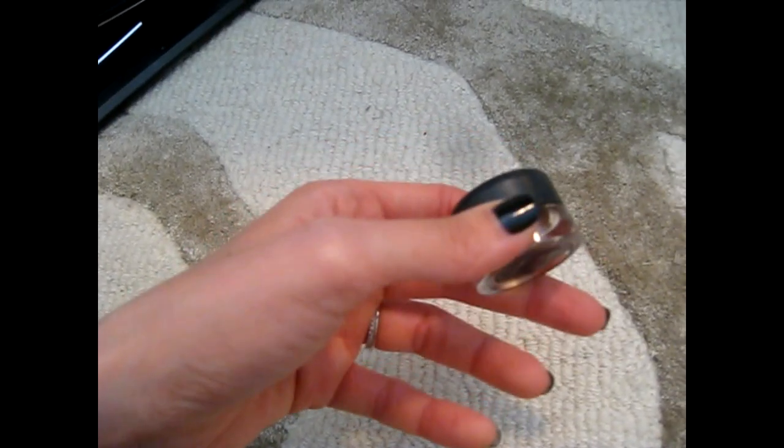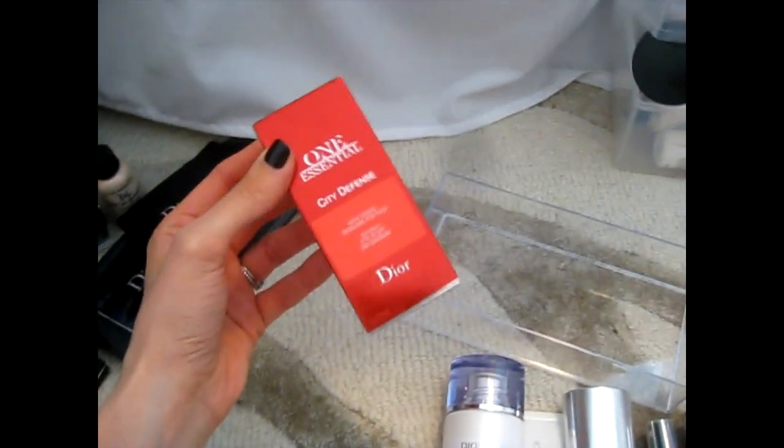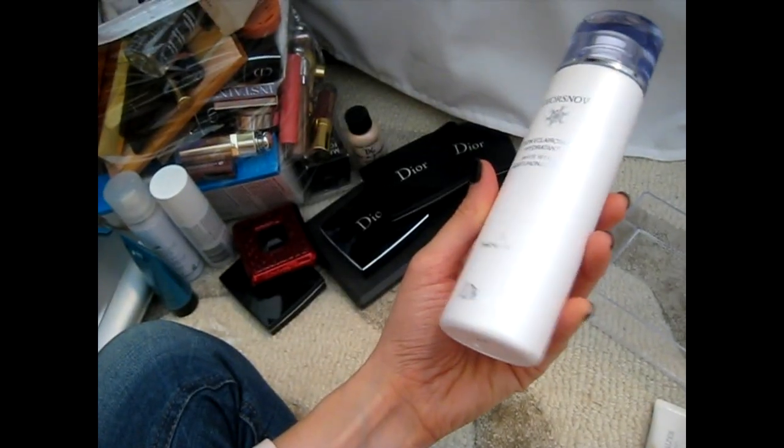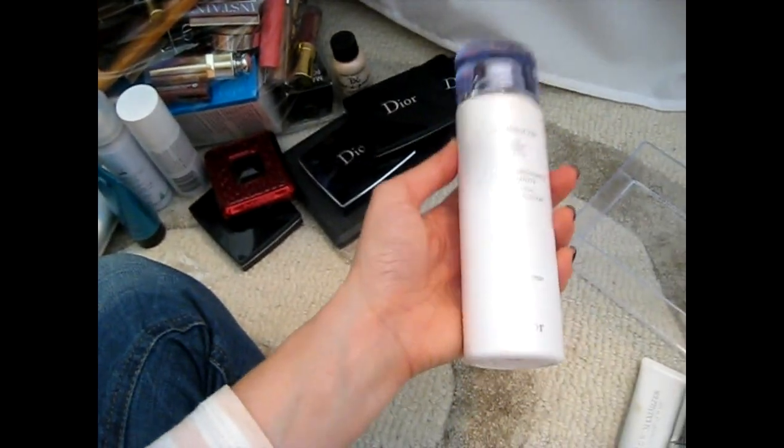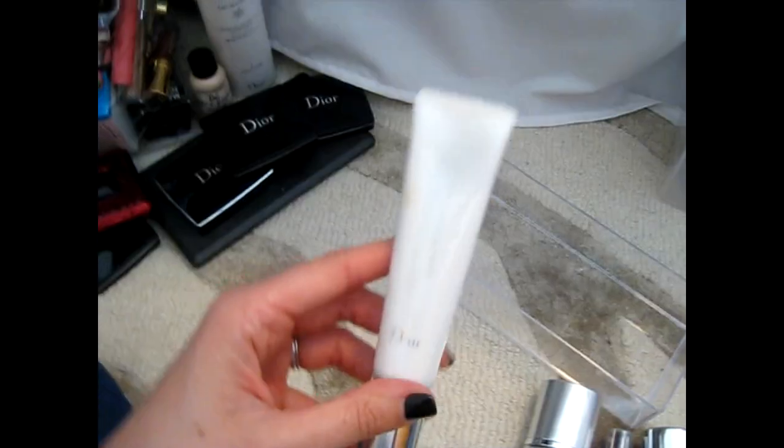A Dip Down by MAC. I think it's also like 10 years old, so maybe I will back to MAC it. Being realistic here, I'm going to get rid of this. Actually, I'm going to give it to my husband. This is a White Reveal Moisturizing Lotion, but it kind of comes out watery and I don't really understand what it does. Donate.